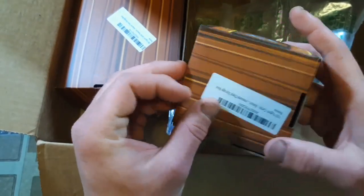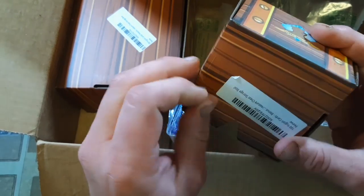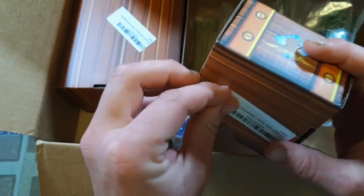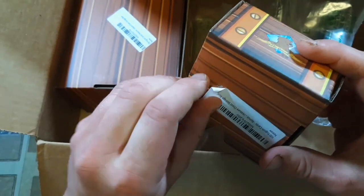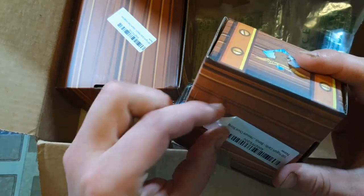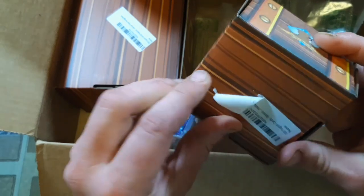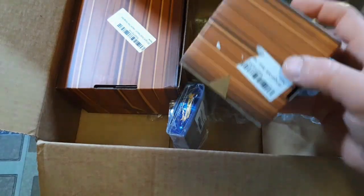I wish that they wouldn't put this sticker on here, but maybe it's easy to peel off. I'm actually gonna take this off for the video because I feel like this is something that should be reviewed. If you're gonna put the sticker on here, how easy is it to get off? Okay, so did my fingernail make that? No. Well, maybe with a little bit of time and effort you could probably get that off easily. But I don't really like how they do that.